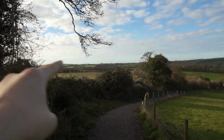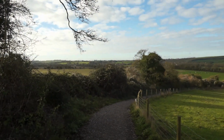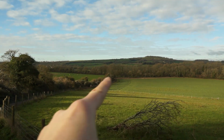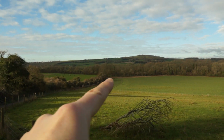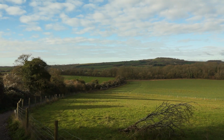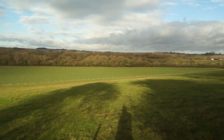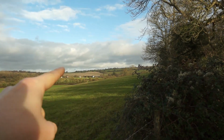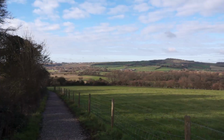Over there is Exton. Down there is where the Meon Valley Trail has... and we've just come up from here. And we've just walked past those barns a bit before we got to the trail.